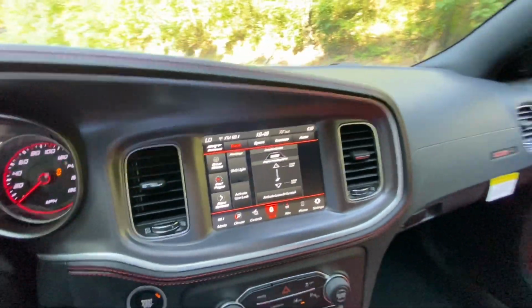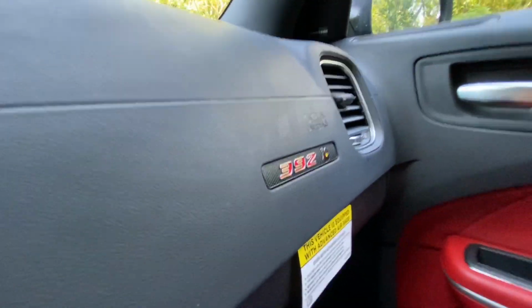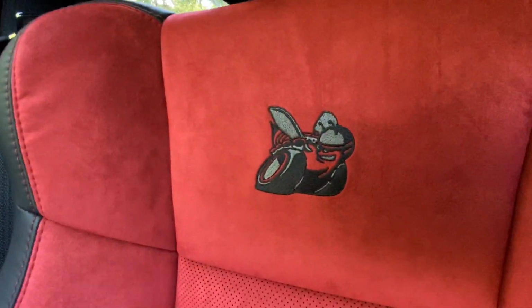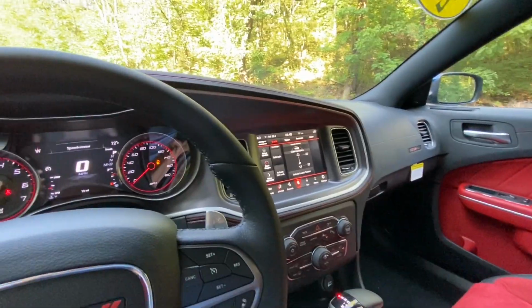Now, aside from that, I want to show you a little bit more on the interior here. So for the badging, of course, you got the 392 with the Rumblebee right there. And then we do have the red interior with this one, so the red suede inserts. And your Rumblebee there will be covered in red now as well. And this one does even have the heated seats in the rear, which is just absolutely insane.